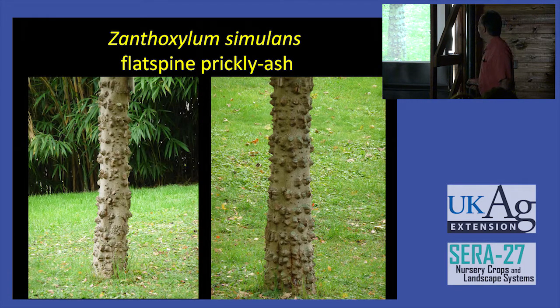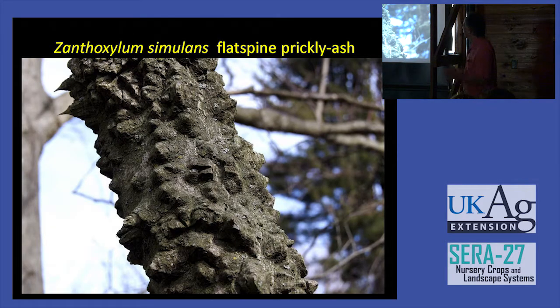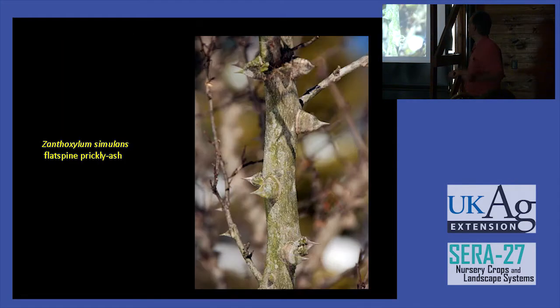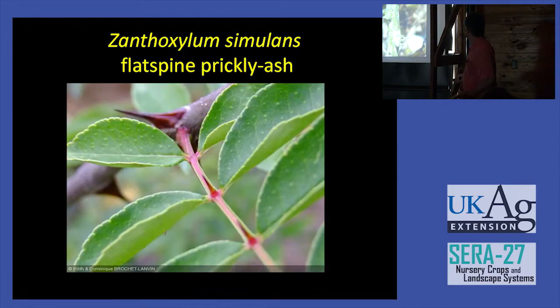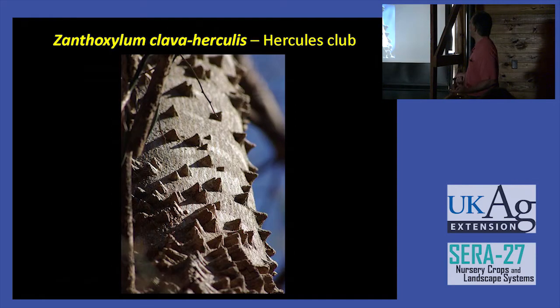Beautiful. A flatspine prickly ash. This is an Asian tree that has these protuberances right here. Kind of interesting. They start out sharp and they get knobby with time. You would not want to climb this. It even has spines on the leaf. I'll show you a native species in a little bit. And this particular flatspine, Asian form, Szechuan pepper is from this species right here. They use it in Asian cooking, very spicy, very hot.